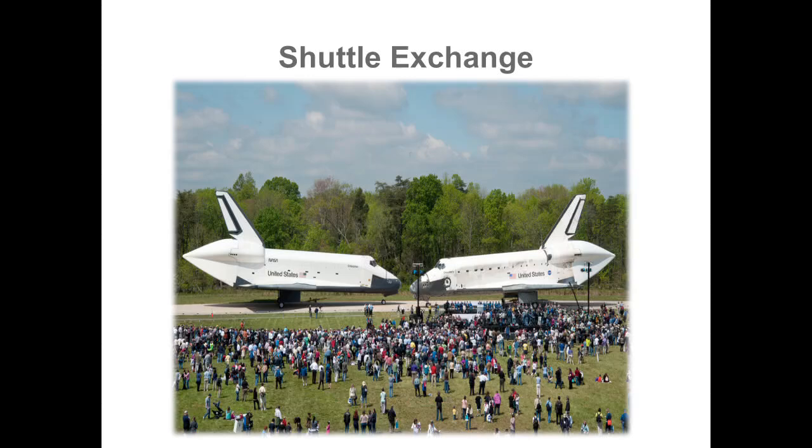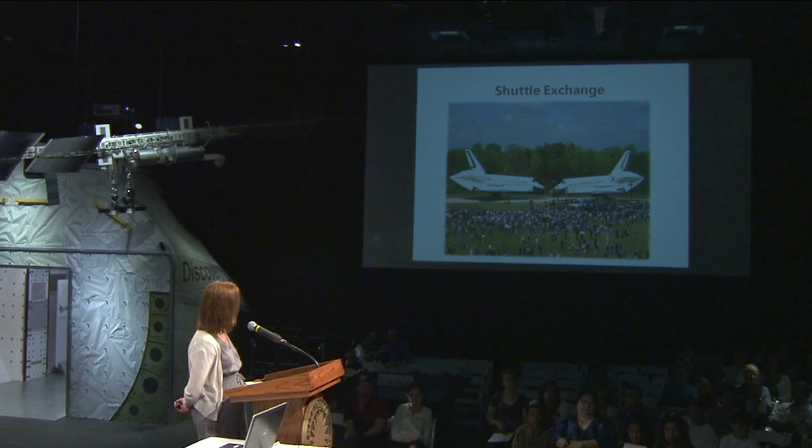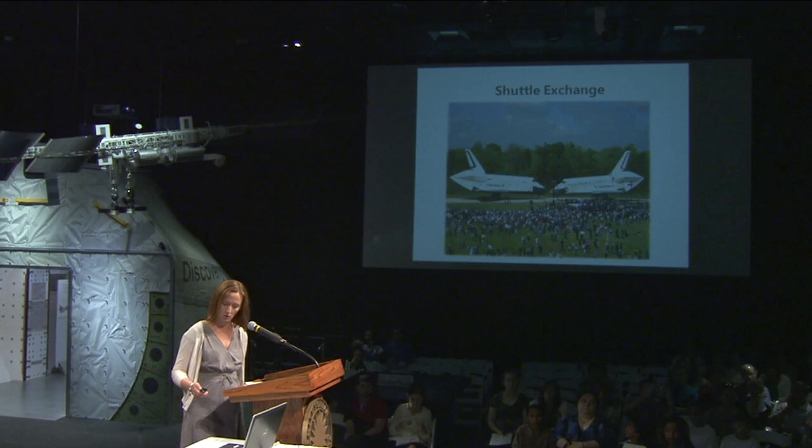So there's the nose-to-nose shot of Discovery and Enterprise, both with their tail cones attached. Discovery's was attached after it got pulled into the space hangar, and Enterprise's came off once it was delivered to New York. And if any of you got to see that coverage earlier in June, the Enterprise was lifted, carried up to New York to JFK Airport, and then transported by barge to the Intrepid Museum in Manhattan. So if you're ever in the New York area, make sure you go take a look at Enterprise, which is now on the flight deck of the Intrepid.